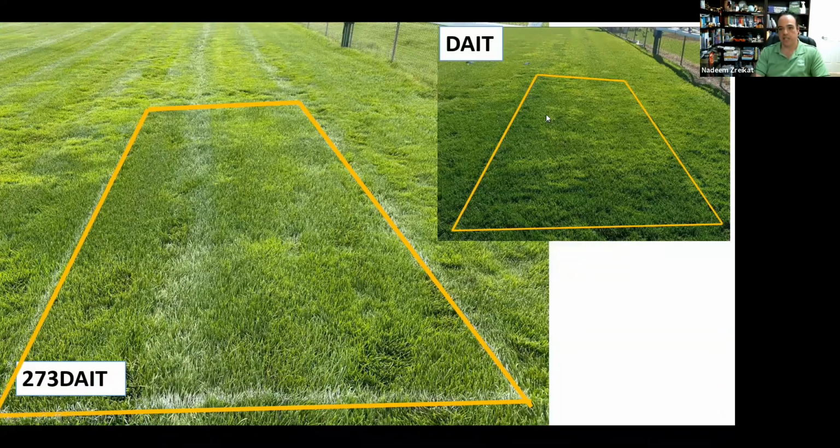Just to show you, there's the initial treatment there. Now, this is 273 days afterwards. Poa's coming back. Yes, it is. We expected this. Again, it was only the 4 apps. We didn't eliminate the poa 100%. If with methoxazole you do not eliminate the poa 100%, it will come back. However, when it does come back, what we've seen is that it tends to be weaker.